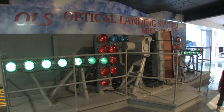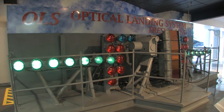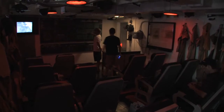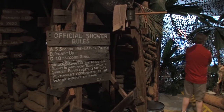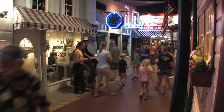The optical landing system used to guide naval aviators down to the perfect three wire, to the mechanics of the steam catapult. Sit in a radio room, or take a peek into flight deck control, or transport yourself back to 1942 during World War II in the Pacific, or on the home front.